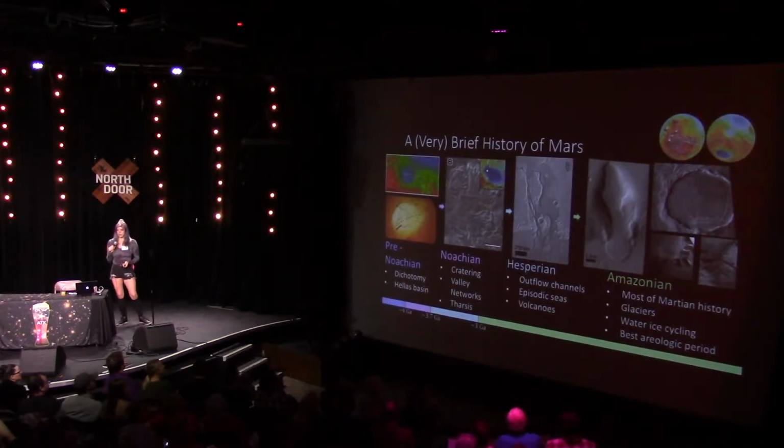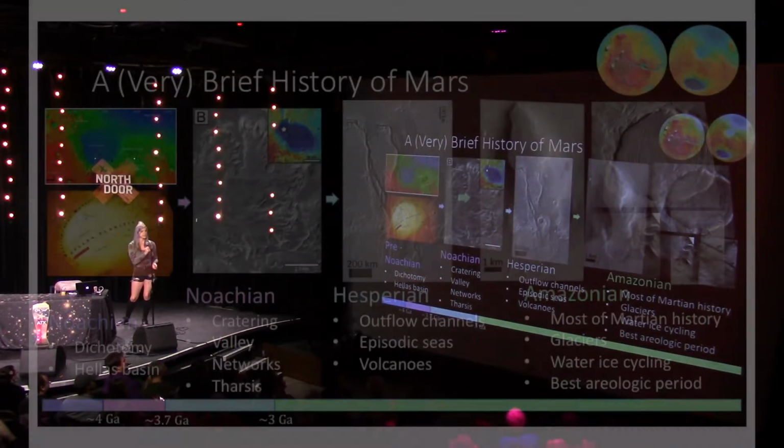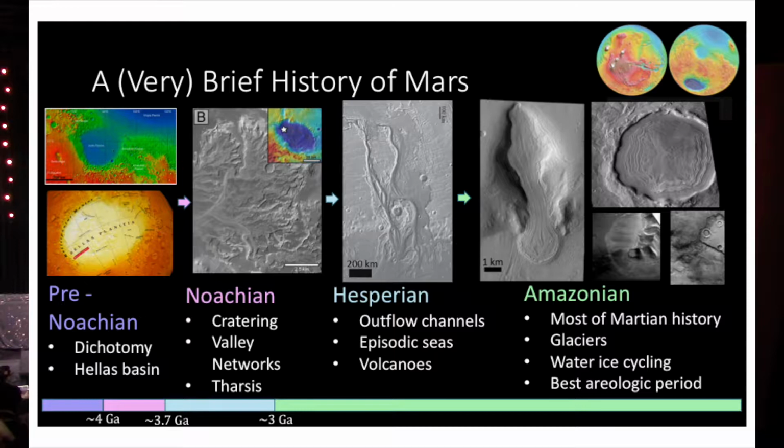Okay, so now I'm going to run through over 4 billion years of Martian history really quickly. So pay very close attention. My understanding is there's a quiz later. So in the pre-Noachian, which was very creatively named relative to the Noachian period, it's mostly defined by large impact events.